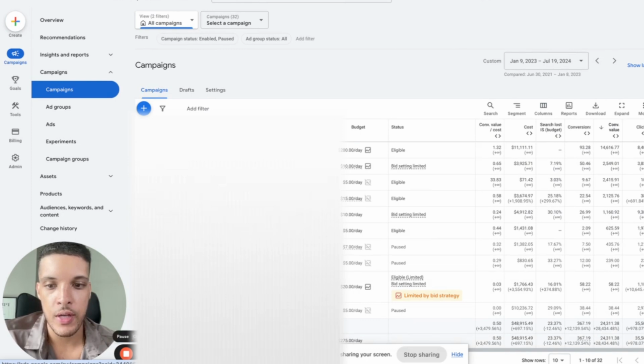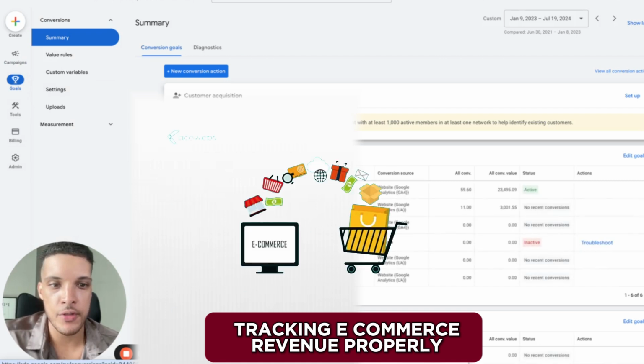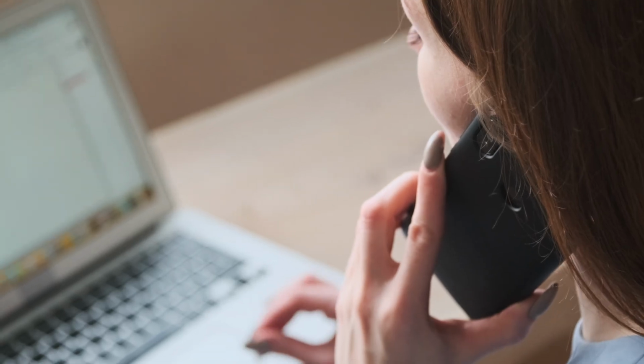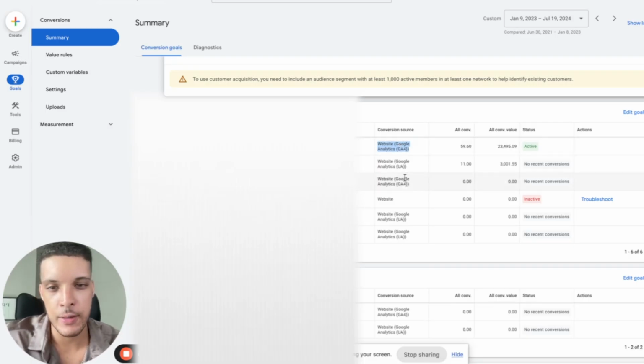metrics. So essentially the first problem with this account overall was it wasn't tracking e-commerce revenue properly. So I imported the Google Ads conversion purchase into this account so we could track revenue and optimize more towards ultimately what their goal was, which was revenue. Because prior, they were in between optimizing for leads, getting calls, but not really knowing where these calls were going because they had a custom CRM that wasn't really tracking everything.